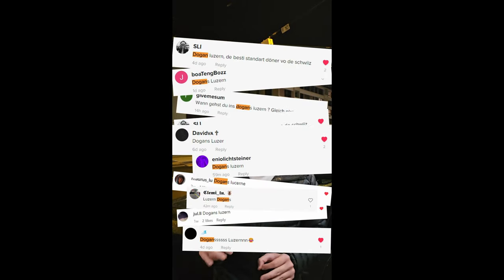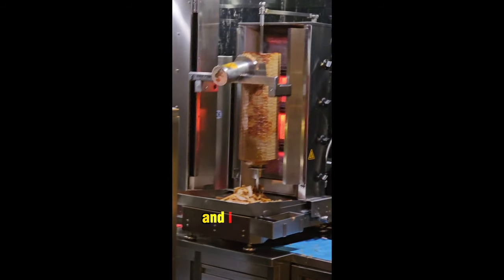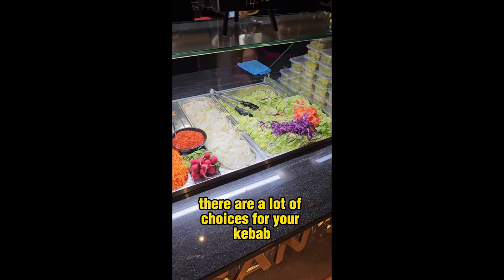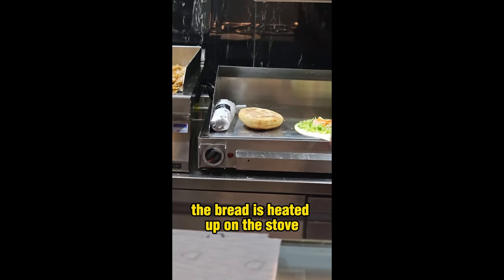We are searching for the best kebab in Switzerland. The most recommended one in central Switzerland was Dogans. We are here, let's go. Dogans Luzern has a very good looking location. They just rebuilt it and it looks amazing. Here we can see the meat. There are a lot of choices for your kebab for fresh veggies. The bread is heated up on the stove.